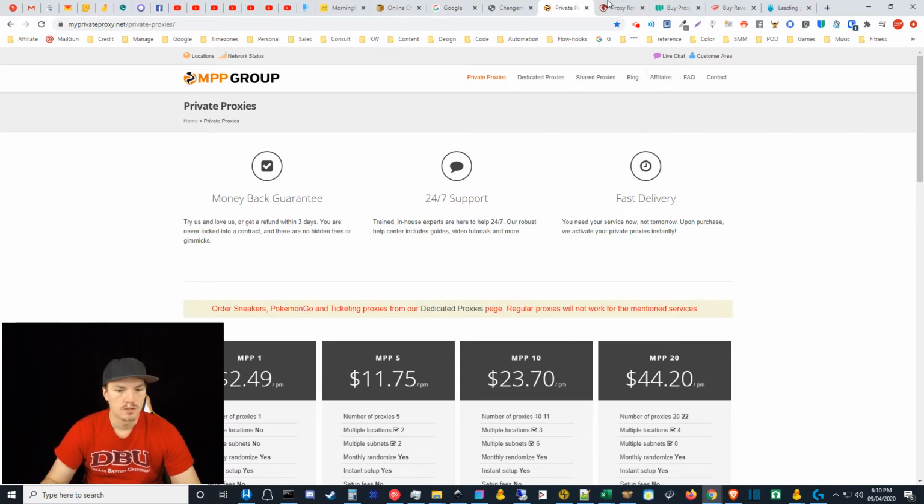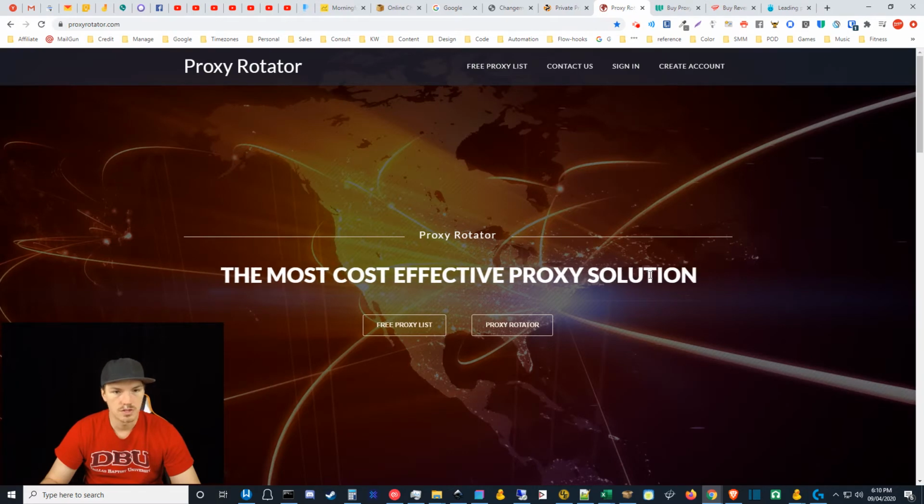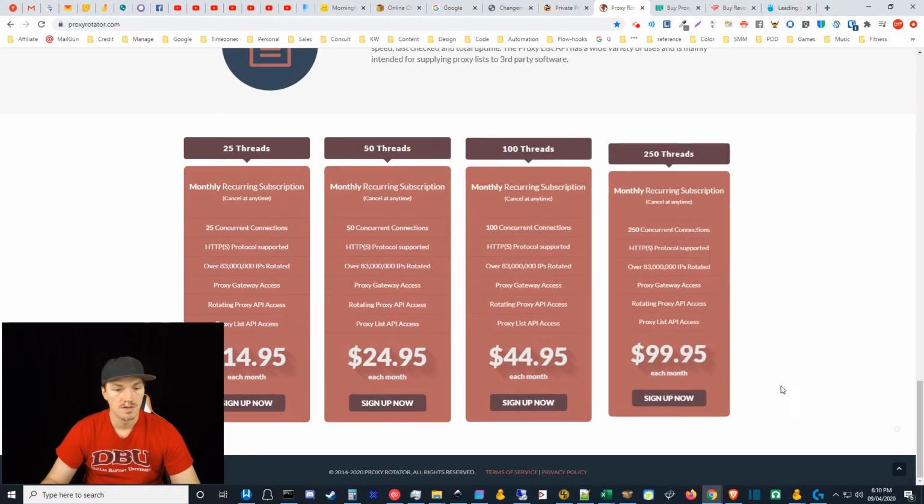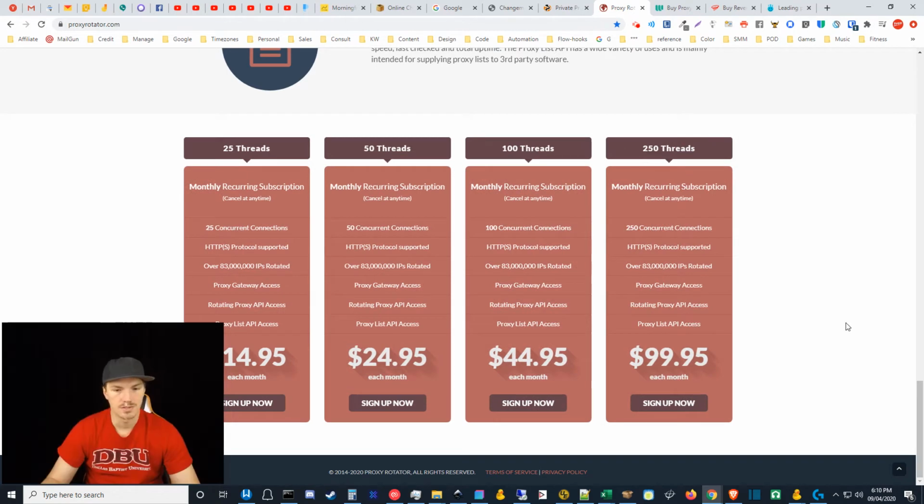So anyways, let's move on here. This is a service I used for a little bit, ProxyRotator. This is still, to this day, the best rotating proxy service I've yet to come across. You can see they've got 83 million proxies in their database, and they're pretty cost effective. But the number of threads they advertise is not accurate. This one says 100 threads for $55 or $45 a month.